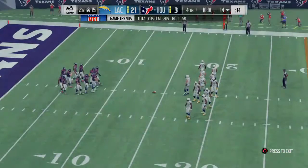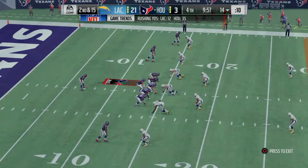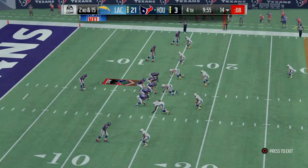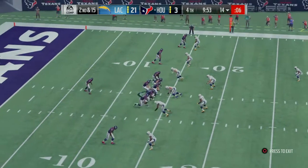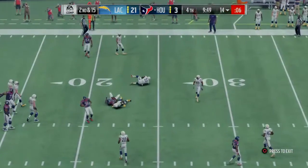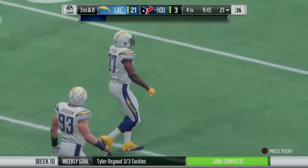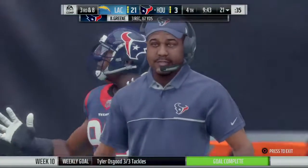So the defense has put them in a tough spot. It's second and long. Hurry up, here we go. Green 39. Green 39. Throw left side complete. That's Green. And he'll get it up here this time to the 21. The reception good for 7.